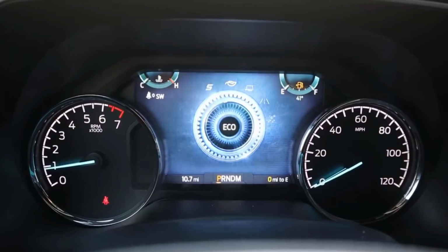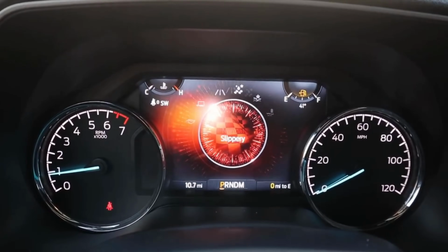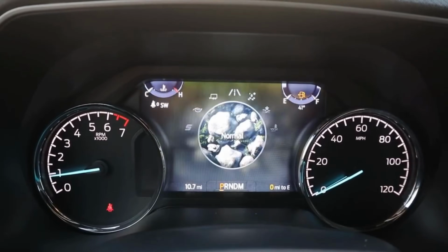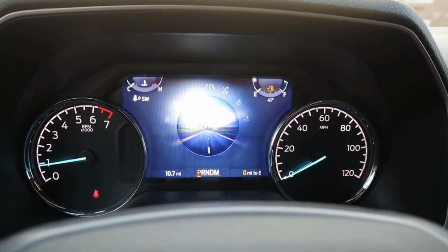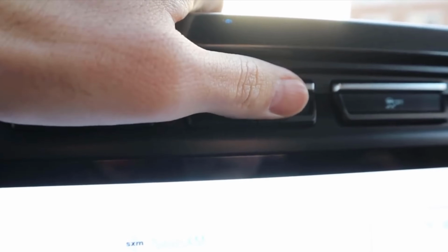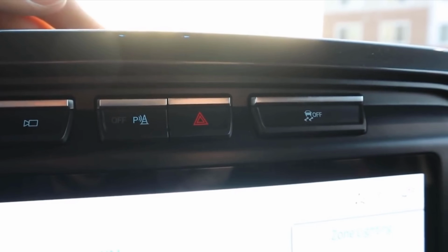We also have drive modes with the Ford, so you can see there's a ton of different customization with the drive modes, and it has a cool animation for every single drive mode. I think that's one of the big positives with the Ford, is that it just looks cool with that change. Got the camera button there at the top. That's for your parking sensors, hazard lights, stability control.